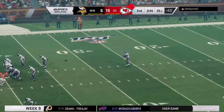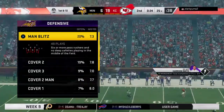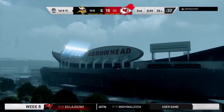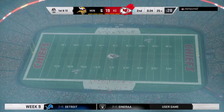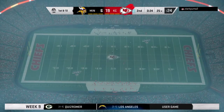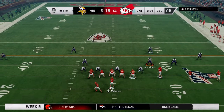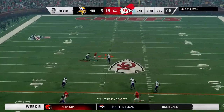The Chiefs take over 1st and 10 at their own 25-yard line. The KC offense out of the huddle, ready for their next drive. You've got less than 30 seconds left here in the half. You're well on your own side of the field. What are we doing here, Coach Davis? Well, I'm trying something on first.